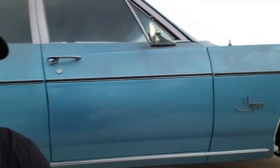And this is my new 68 Impala. So, new addition to the fleet. Let's check it out.